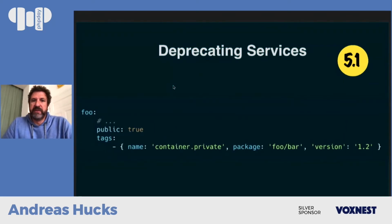You now can deprecate services. Deprecating features is an important path if you develop libraries to make the transition process, the upgrading process, easier for your users. And this can be done through annotations and through hidden error triggering in the code. But if you have a bundle or something else with configuration and configure services, this is more difficult. So we now allow deprecating services through configuration. So you simply add the container private tag, and this will then give you a log message that this is deprecated since version 1.2 in this example. So you can include that.